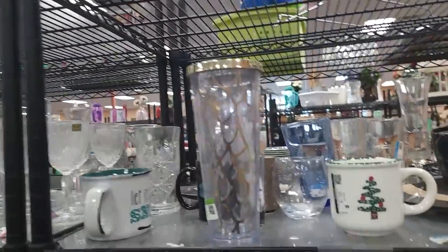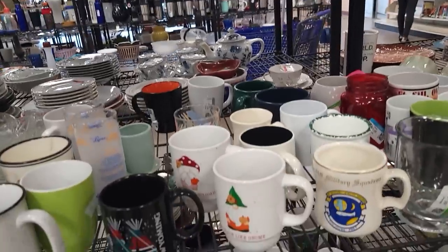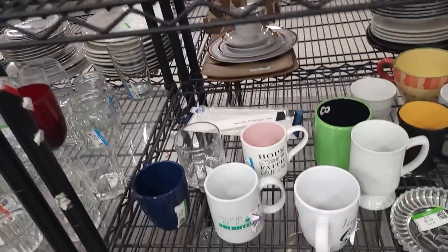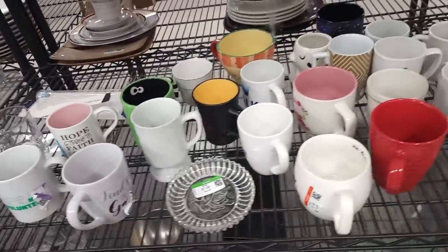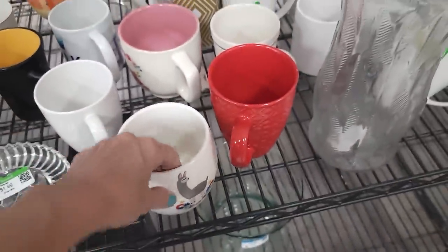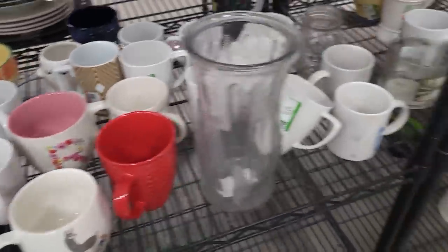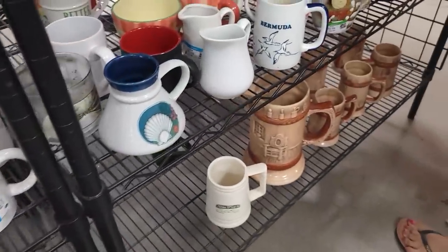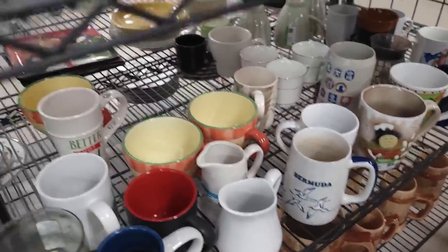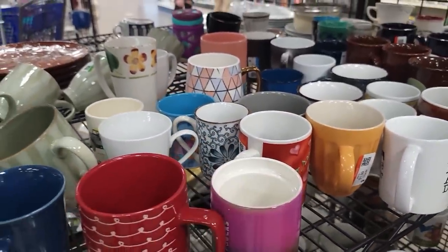All right, let's look in the mugs. See what we can find. Cute little gnomes. Don't need to buy the cute little gnomes. What are you? You are a llama. You are an R. That tankard set is still here. Yep, still see things here that were here last time. This is missing something and has a crack.